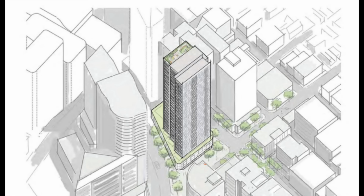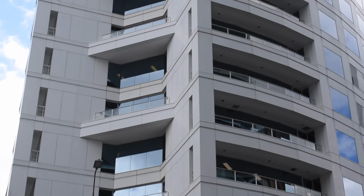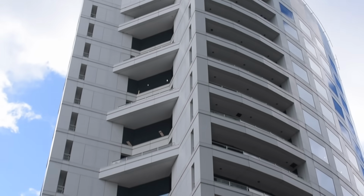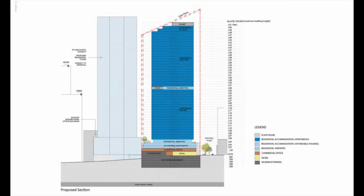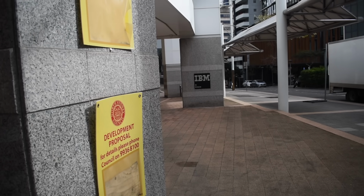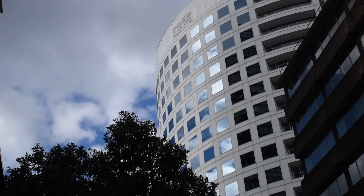Plans are underway for a significant residential development at 601 Pacific Highway, St Leonards, set to replace the existing IBM Building. The proposed 52-storey mixed-use tower put forward by developer Stockland will feature 507 apartments, including 5% affordable housing alongside retail and commercial spaces. If plans are approved, the current 14-storey commercial building on the site will be completely demolished.